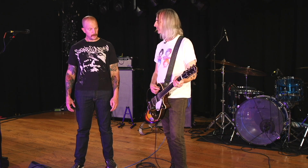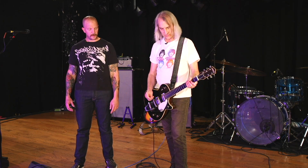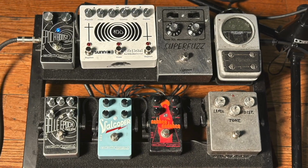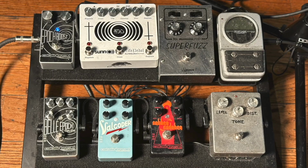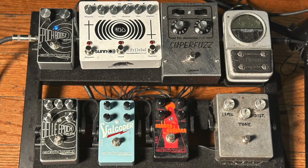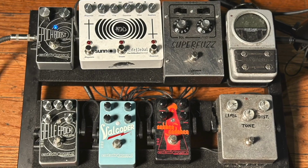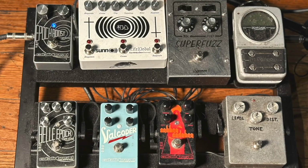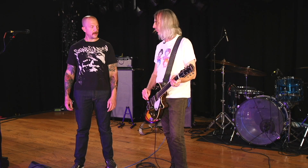Oh, all right. And then you got two more Klon and Bread pedals over there stacked on the end. What are those for? That's always on the boost. It's just to give that extra nice tone to everything. Yeah, signal charge. And then the other one's the Echoplex. Oh yeah, thingy, the Belle Epoque. Yeah.